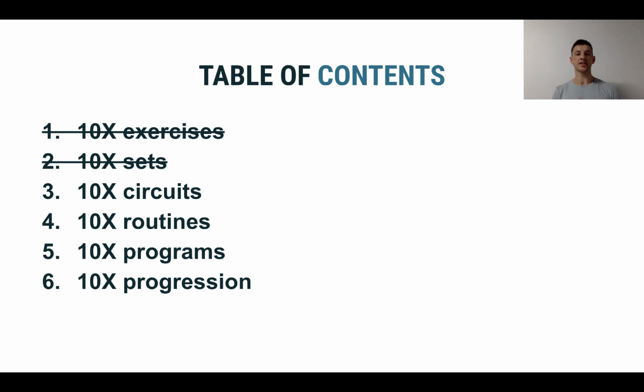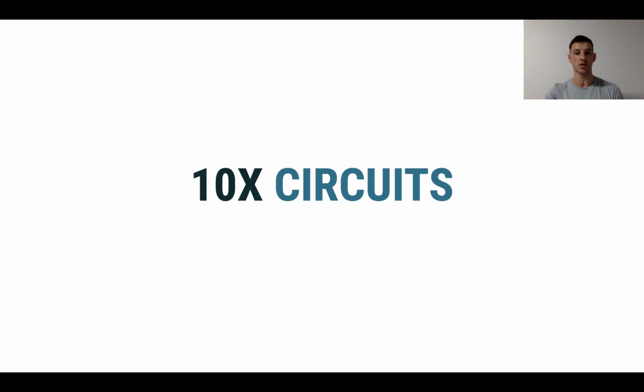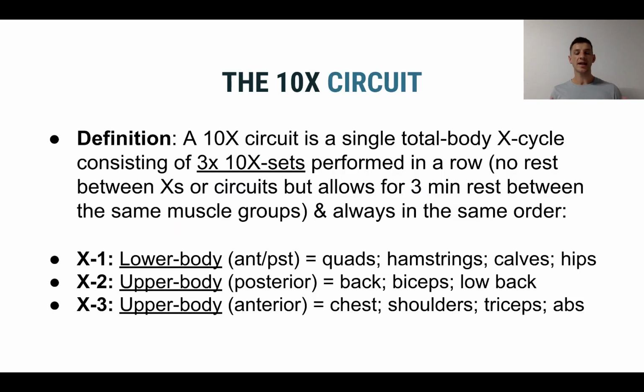Welcome back. So now let's move on to 10x circuits. So 10x circuits are the building blocks of our 10x routines, and our 10x routines are the building blocks of our programs. And then once you've selected your program, then we will look at strategies for continuously improving on your program. So let's get started. So what are 10x circuits?